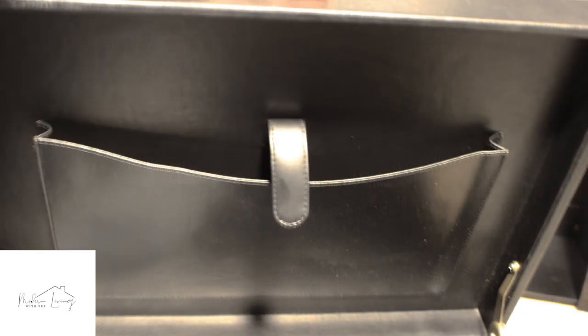What I really like about it is that it has another section that's right in the lid. You have a pocket and a little flap that you can keep important papers that you need to get to right away. It can be your home insurance paper, your life insurance paper, things in that nature that is tucked right here in the top of the lid that you can get to very quickly.